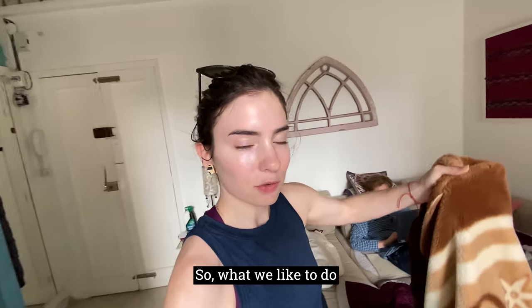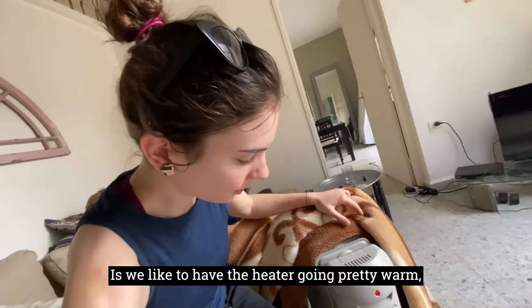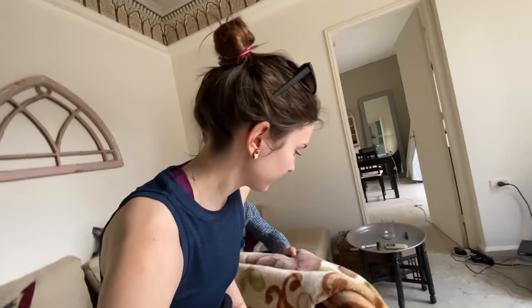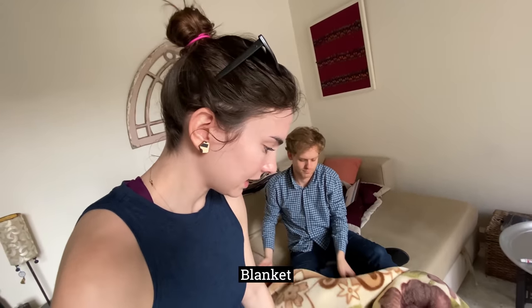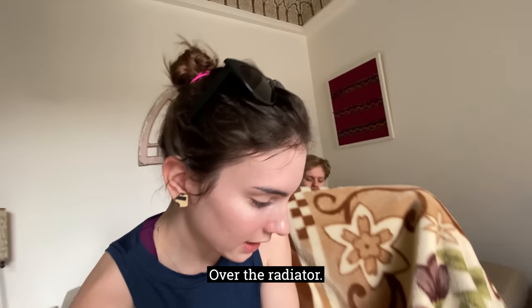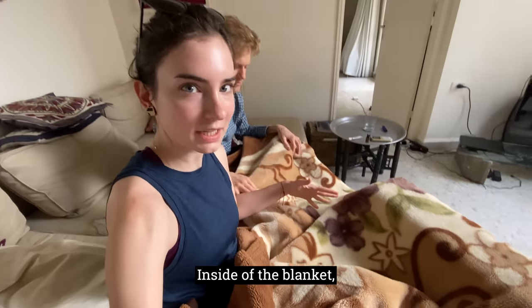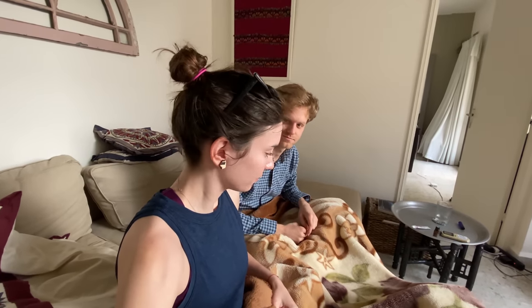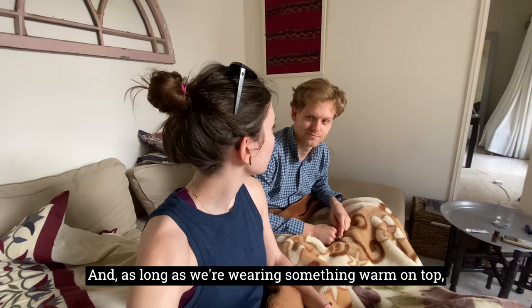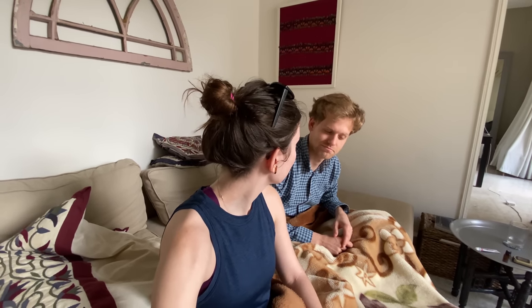So what we like to do is we like to have the heater going pretty warm, and then we like to drape the blanket over the radiator. And then, because it's heating the air inside of the blanket, it tends to keep us very, very warm on our legs. And as long as we're wearing something warm on top, we're good, right?